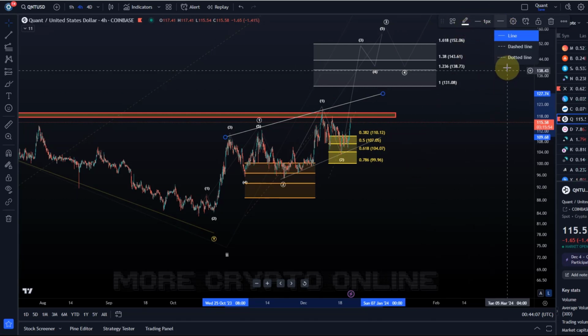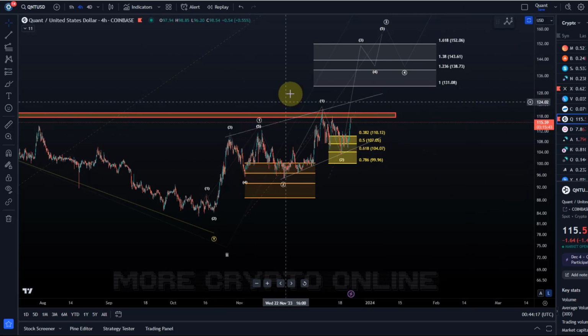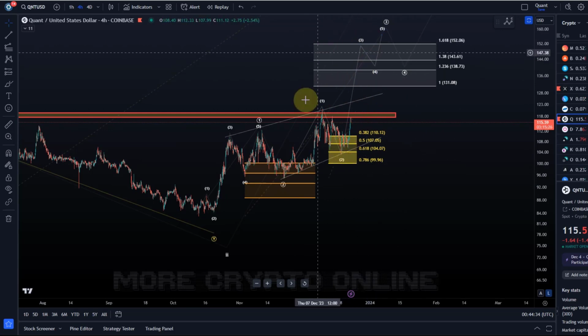Now, what I cannot rule out is that this is turning into some kind of a, one second, I just wanted to change the line thickness and make it a dotted line. Now, what I cannot rule out is that this is forming some kind of a strange diagonal pattern. It doesn't really look good as a diagonal, but it could form one if it stretches further slowly within this price channel. But in this impulse, if it's really an impulse here, it should break to the upside shortly. That's what I'm observing.